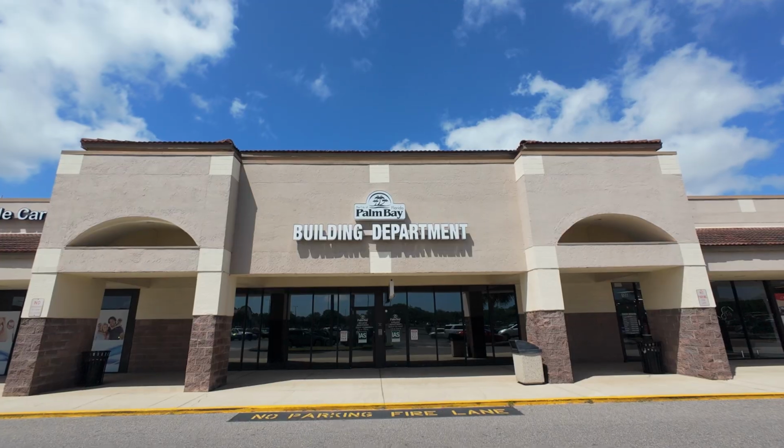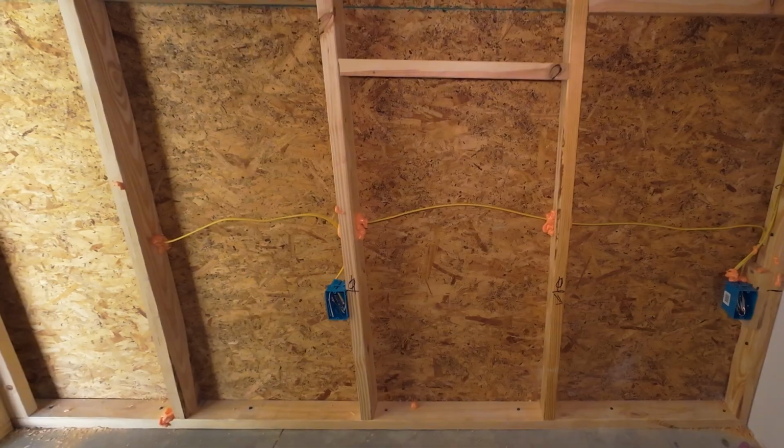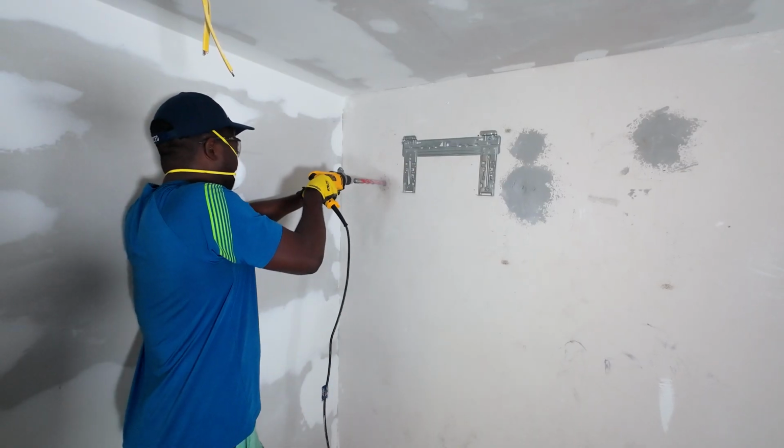It was out of curiosity that I went down to the city of Palm Bay, the building department to be exact, just to find out if I really need a permit. And that is when they hit me with the reality check. They said, since you're doing electrical work, installing an AC mini split and drilling into structural walls, you're essentially remodeling the structure, and that means full permits.